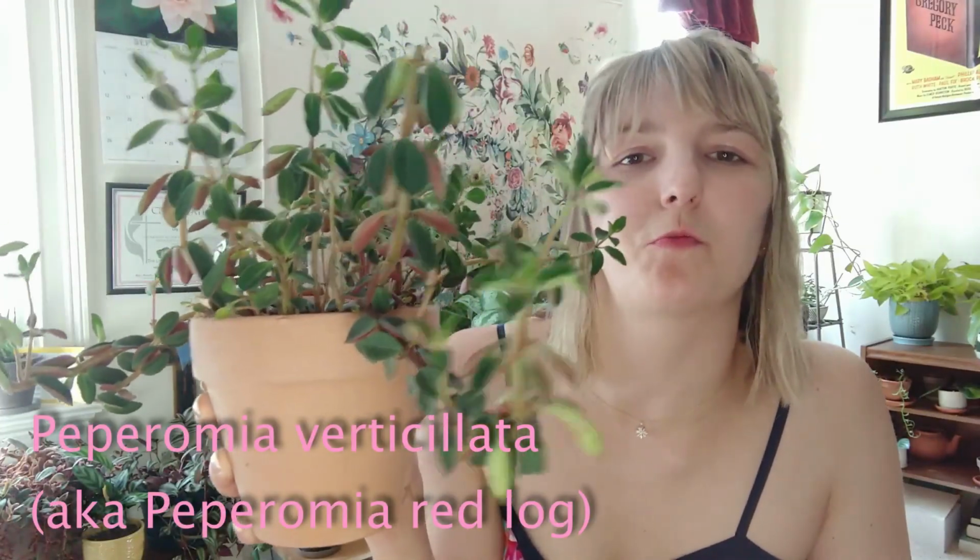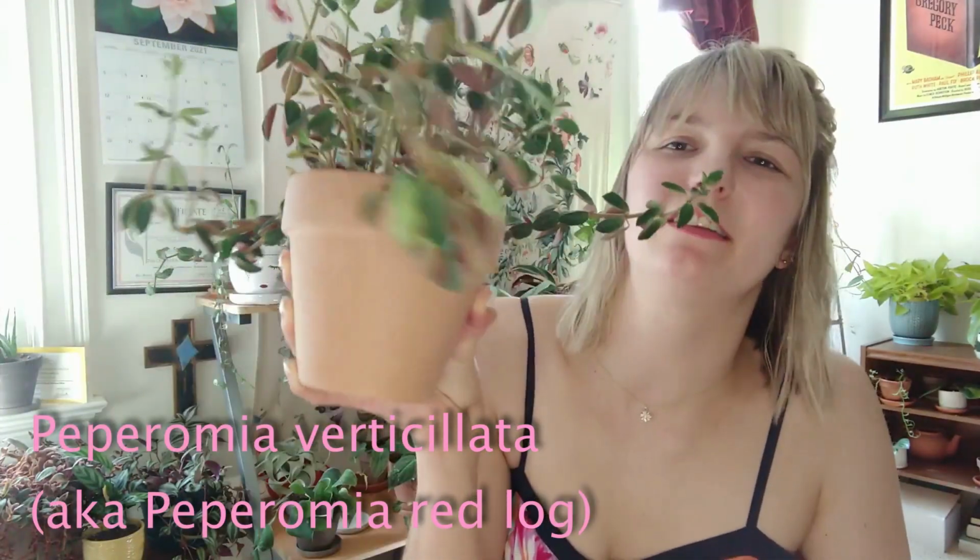So I had never even seen this kind of Peperomia before, but when I saw it in the store, I was like, that is so darn cool. Because my favorite thing in the world is trailing plants. So I can't wait for this thing to get huge. Anyway, I looked it up, and the common name is Peperomia red log. Love it. And look at the red backs on the leaves.